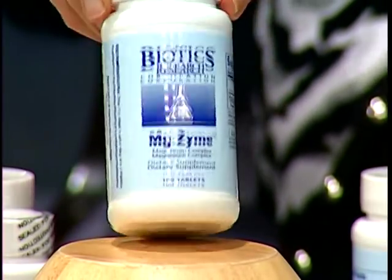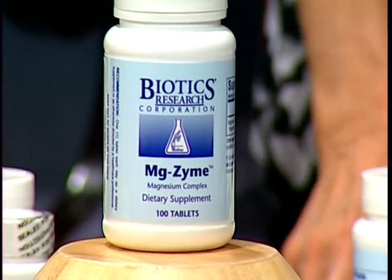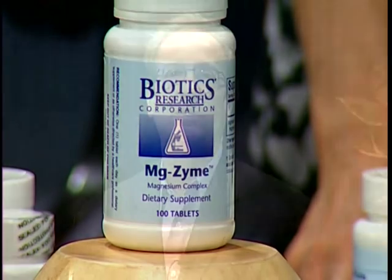And this is, Dr. Bob, MGZyme. MGZyme is magnesium, and if you have a problem with constipation, you take the MGZyme, especially you can take two or three right before you go to bed at night. Magnesium helps promote proper colon function.